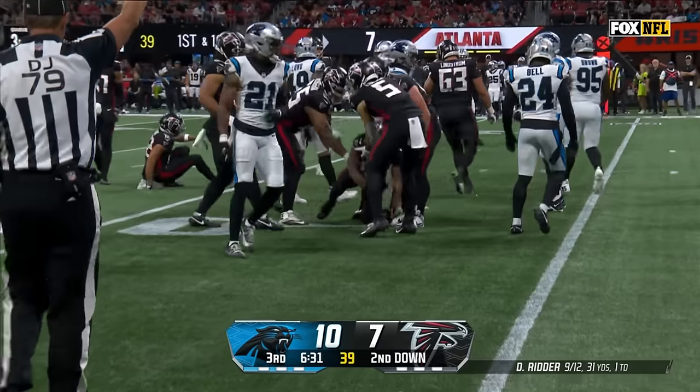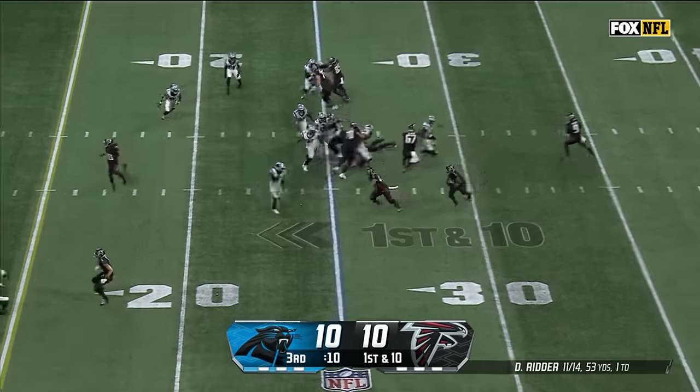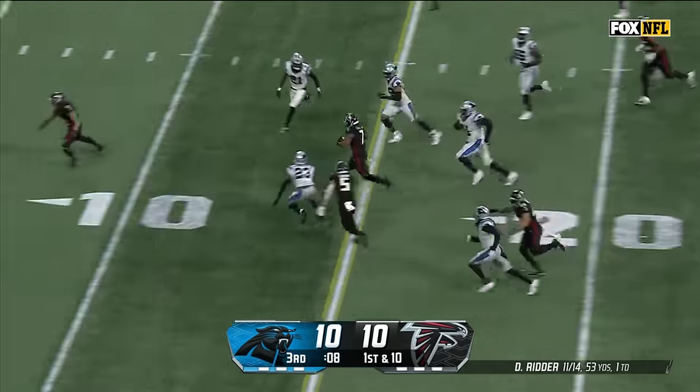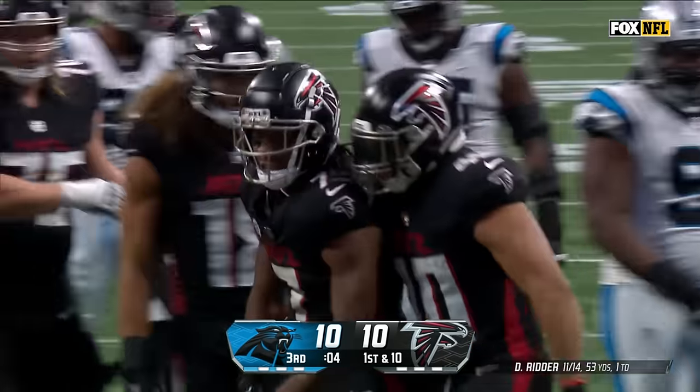A 9-yard pickup. Robinson the back on first down. Bijan Robinson has room. Bijan Robinson all the way inside the 5. First and goal Falcons.